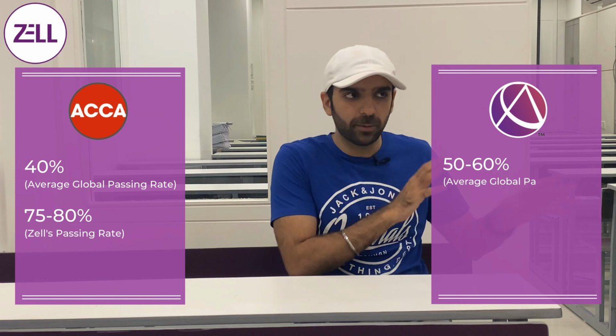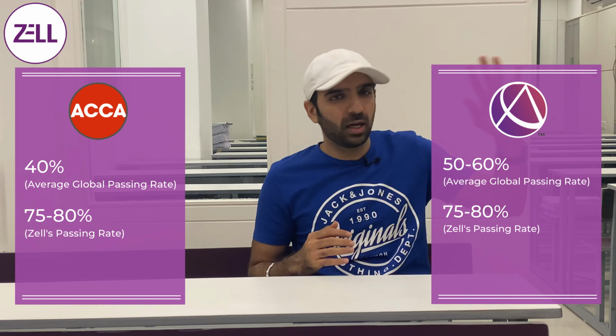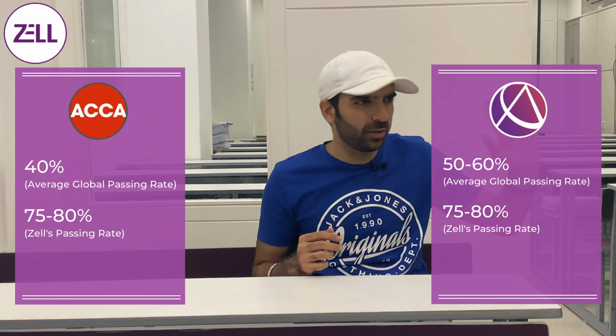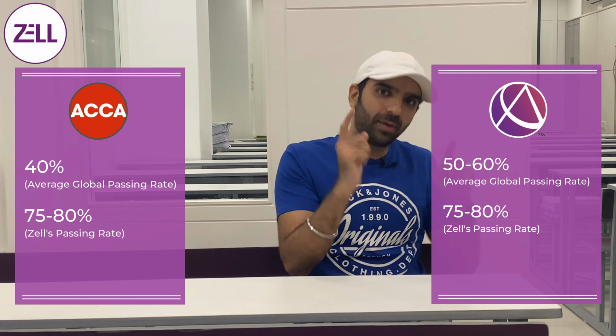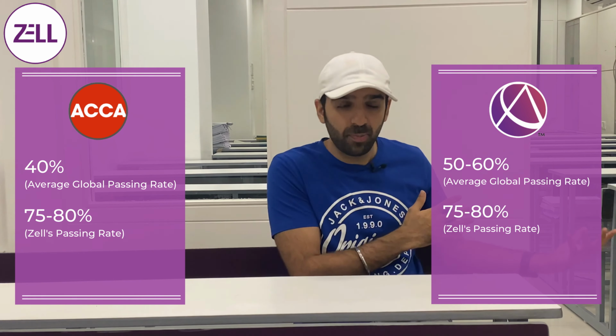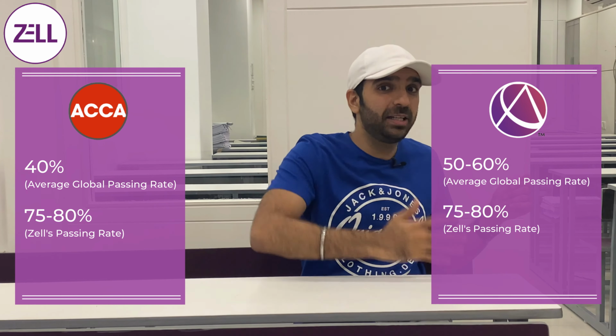When it comes to CPA, the worldwide average is again between 50 to 60%. For a couple of papers, the passing rate is 50%, and for some of them, it's 60%. So that means 5 or 6 out of 10 students pass. Once again, we've seen that Indians, back to Zell, we have similar to ACCA, between 75 to 80% is the passing rate. We have seen that Indians generally enjoy a higher success rate for both these courses.